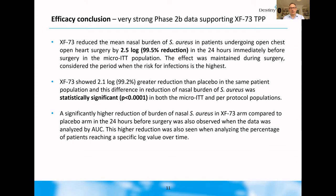So again, looking across the data from different angles, strong statistical significance, whichever way we've cut it, especially for that sort of primary endpoint. And we'll continue the analysis of secondary endpoints. As we said on the earlier slide, analysis by area under the curve was also very, very positive.